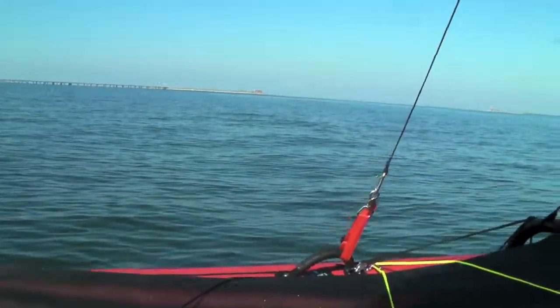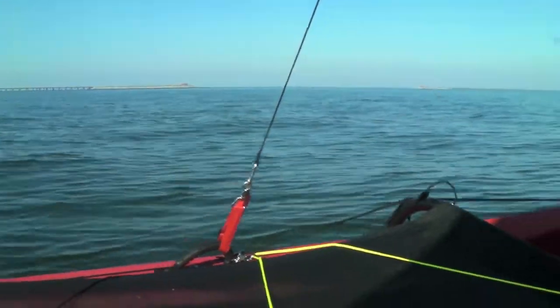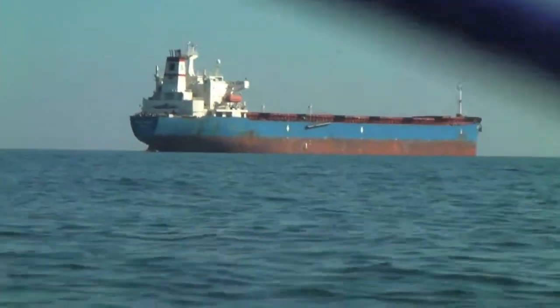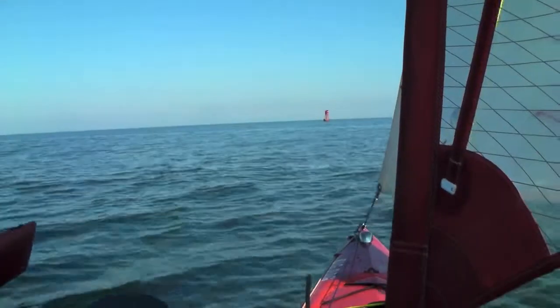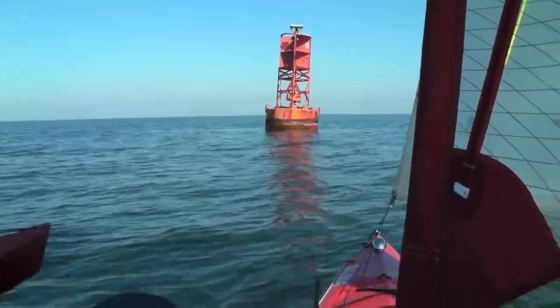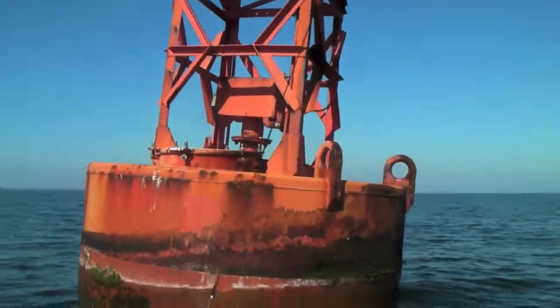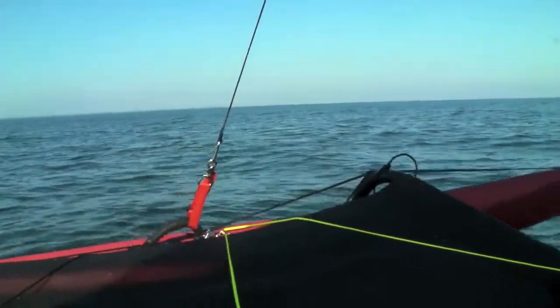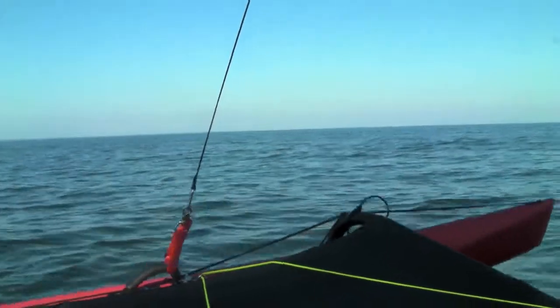We are approaching the Thimble Shoals Channel. That's the Chesapeake Bay Bridge Tunnel opening here. And we're to the other side now. The second Chesapeake Bay Bridge Tunnel crossing is almost to our port now.